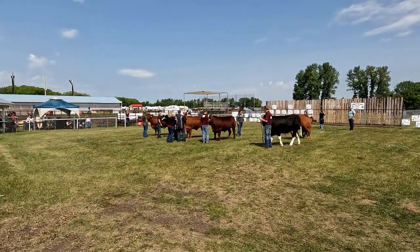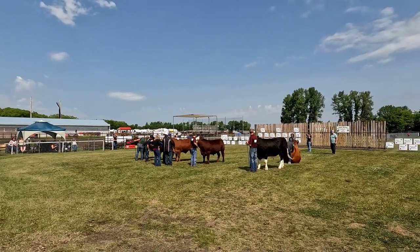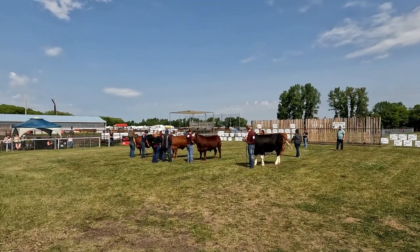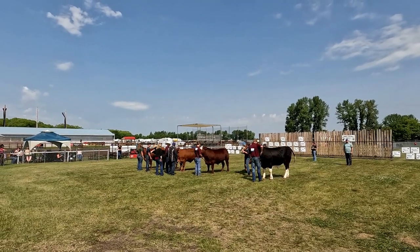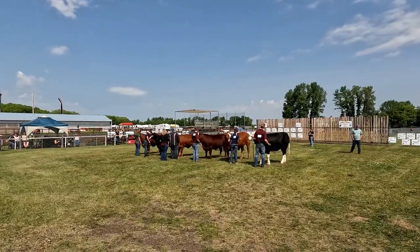Okay, so for showmanship, looks like Beckton got in fourth. He had good control of his animal, but didn't quite have him standing the way he should have been. But he had full control the whole time, so yeah, there's lots of things to make sure you're doing.